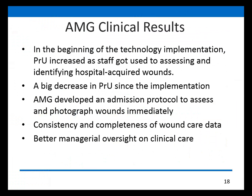We also developed a policy where patients are now routinely assessed upon the day of the admission. Photographs, measurements, and other wound details are recorded at the same time. There is now better consistency among staff in differentiating wounds, such as pressure ulcers, from other wounds with similar appearance, such as venous stasis ulcers. And also the wound descriptions and the treatment notes are finally now complete and with accurate detail, as opposed to getting very little or even no description of the wound.